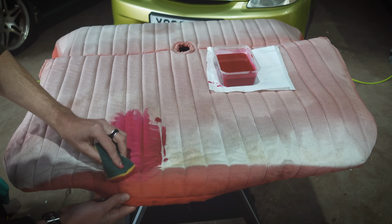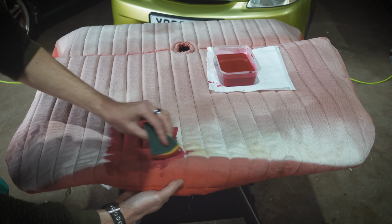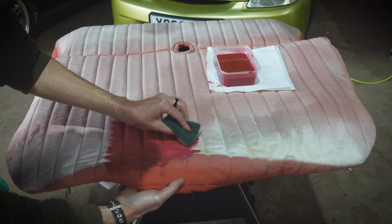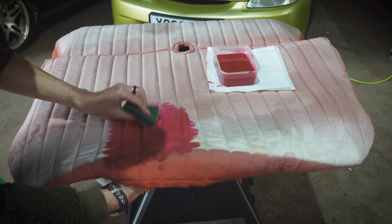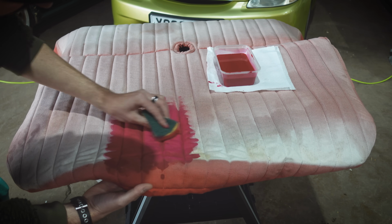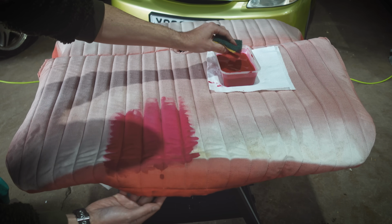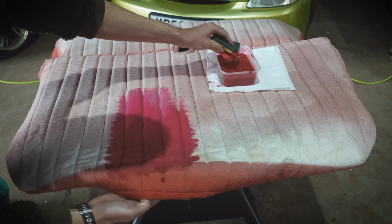Now it's bound to show quite a pinky complexion initially. The reason why I've chosen a sponge rather than a brush is because this is quite thick fabric, quite chunky weave, and I want to make sure it soaks. It's got to soak in really deep. Yeah, and the horse agrees with me.